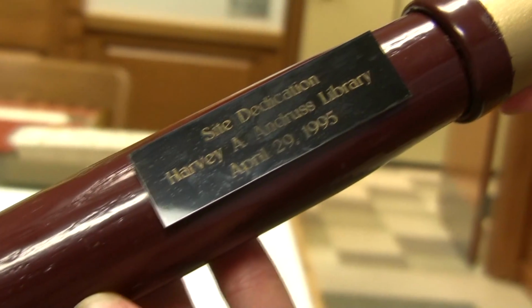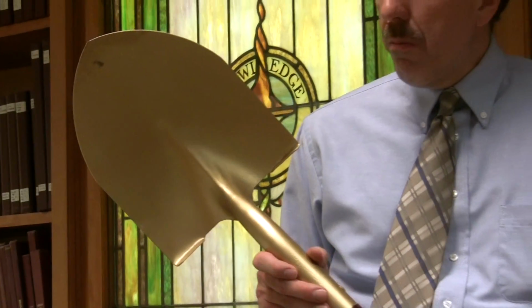One interesting artifact that we do have here in the archives is the shovel that was used for that groundbreaking ceremony. A number of these ceremonies have been held over the years. This is the only shovel that has ever been saved and kept in the archives. Once again, another sort of unique artifact here of our history.